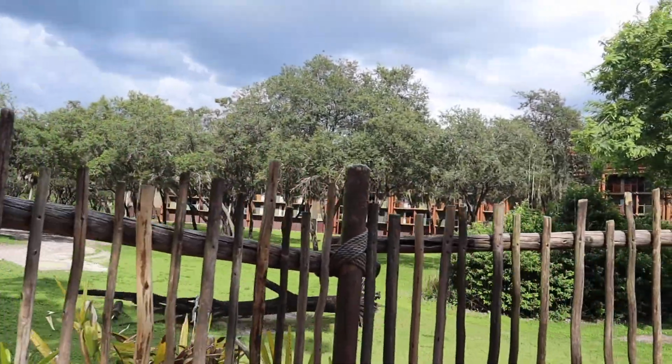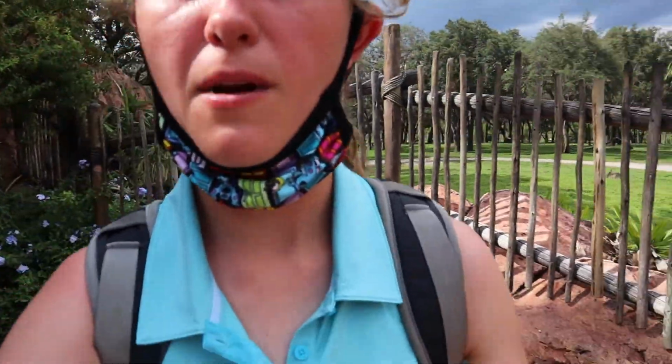Our room's right up there. So I'm probably gonna head up there and hang out for the evening. I don't know what we're gonna do. We're definitely gonna get some dinner. So I'm here probably at the quick service place, the Mara, is probably where we'll get dinner. But we're just gonna hang out at the resort for the evening, kind of enjoy whatever animals we see.